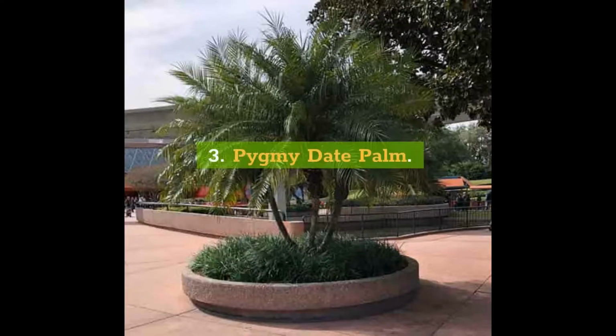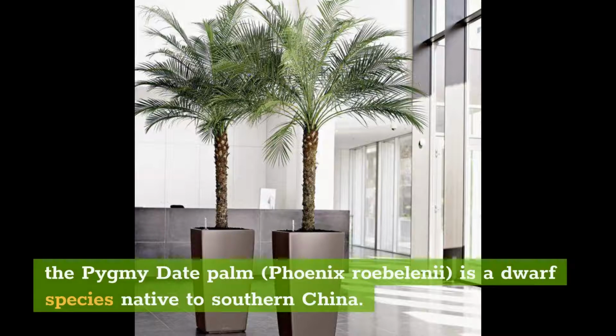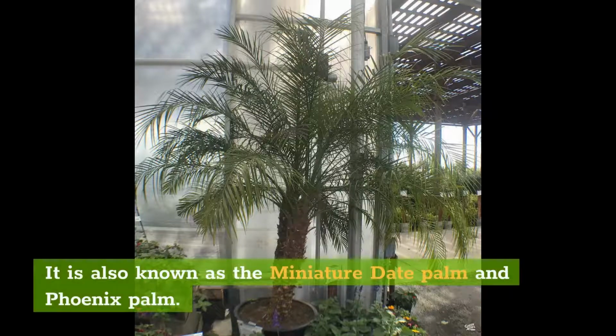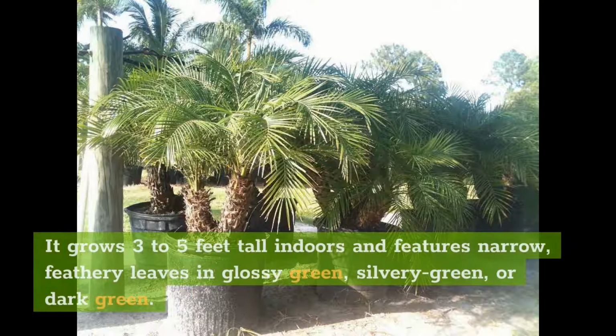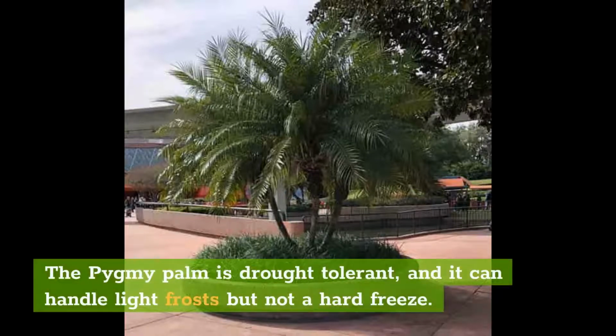3. Pygmy date palm. Unlike its cousins that can reach heights up to 75 feet in their natural habitat, the pygmy date palm, Phoenix roebelenii, is a dwarf species native to southern China. It is also known as the miniature date palm and Phoenix palm. It grows 3 to 5 feet tall indoors and features narrow, feathery leaves in glossy green, silvery green, or dark green. The pygmy palm is drought tolerant, and it can handle light frosts but not a hard freeze.